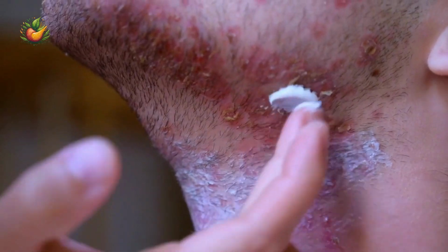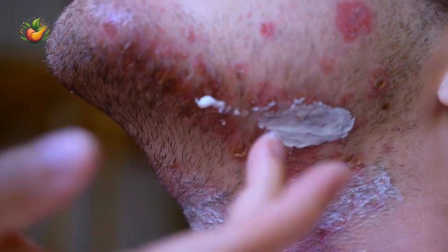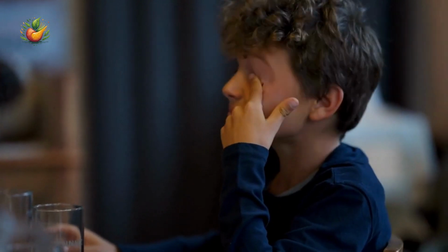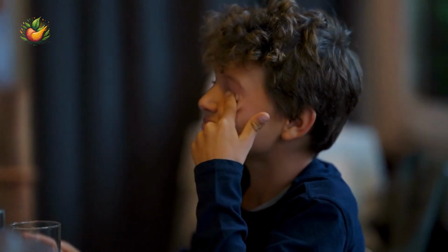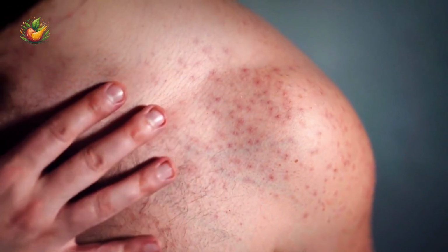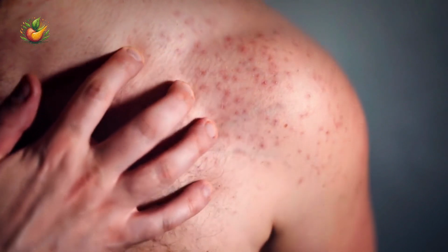The culprits behind infected eczema. 1. Bacteria. Staphylococcus aureus, S. aureus. Most of us have this bacteria living on our skin without issue, but for those with eczema, S. aureus can enter through broken skin and cause serious problems. Staph infections make healing eczema much harder.